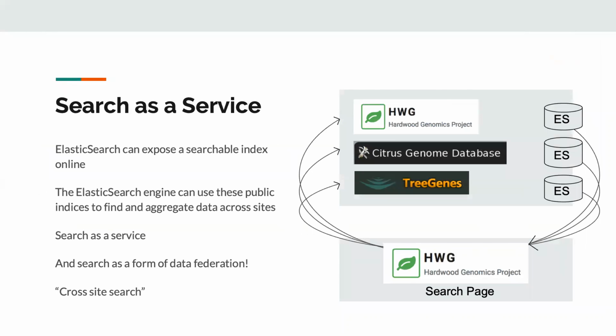But then I can't remember who, it might have been Abdullah who originally had this idea. I think it was. He was telling me Elasticsearch comes with this really nice feature out of the box that you can just expose your index online. And then if someone else has an Elasticsearch server, they can search your index over the internet. So this is search as a service, is the idea. And we thought, this could be really powerful for community databases that need to be able to share data and especially present it in a meaningful view to their users.